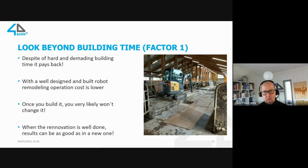But that is, I would say, the very biggest mistake in all robot remodelings, that you do things looking too much at building time, because we know that if, for example, the cow comfort is good, then although building time is demanding, the results can be very, very good.